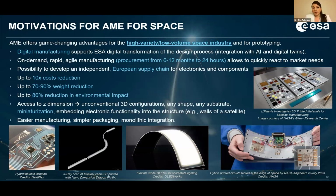And AME, we believe, offers game-changing advantages for the high variety, low volume space industry and for prototyping. The space industry doesn't need mass production. And a lot of the time we have to wait even up to a year to get a few components, for example. This really slows down the whole spacecraft development time. And that's why techniques such as digital printing can be so game-changing for us. So first of all, digital manufacturing supports ESA's digital transformation of the design process.